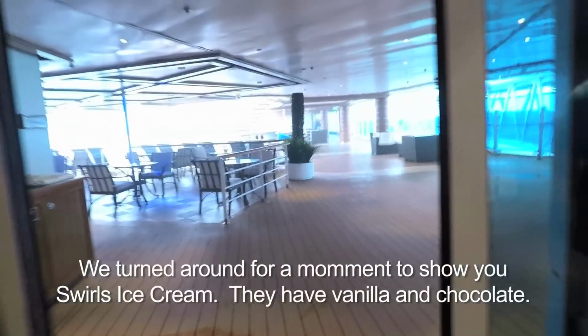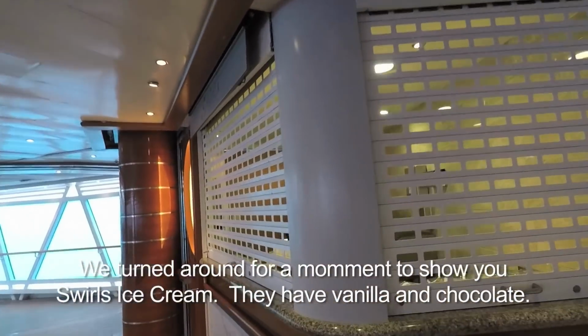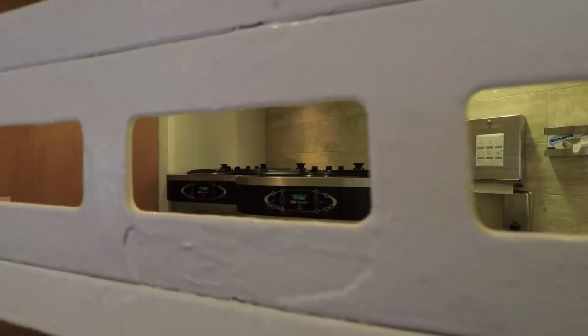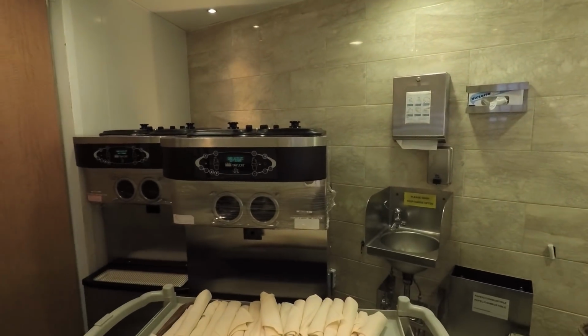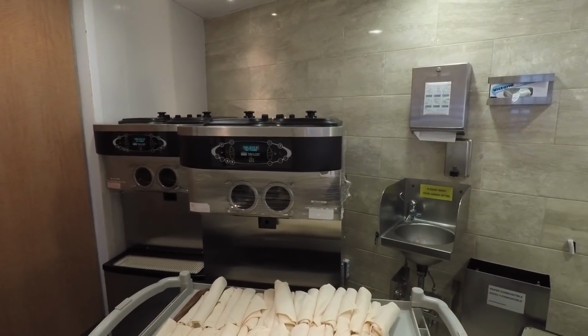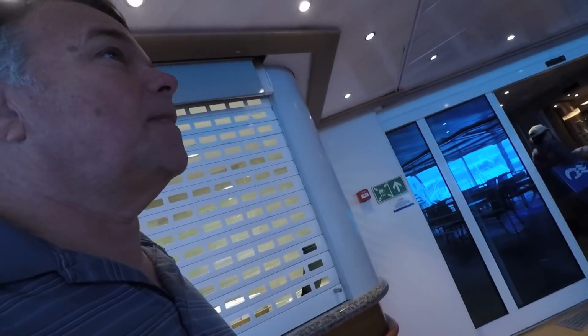If you come out of the buffet on the starboard side and turn right, you'll find Swirls, soft serve ice cream place. Of course, it's only 9 in the morning and they're not open, but it's all included. Although I believe they only have chocolate, vanilla, and a swirl of chocolate and vanilla. Let's move on. You hear the ship's horn. We're in a heavy fog pulling into Vigo, Spain.